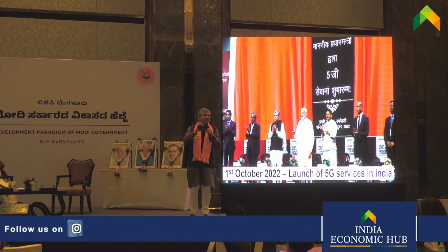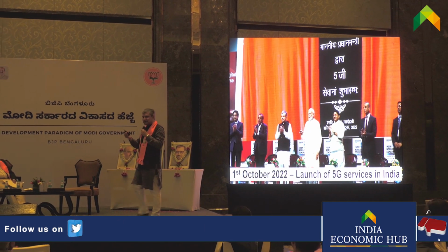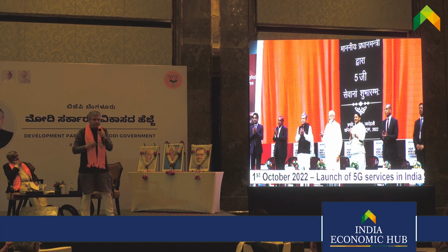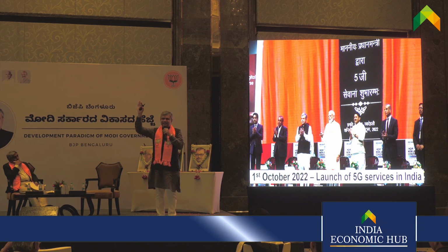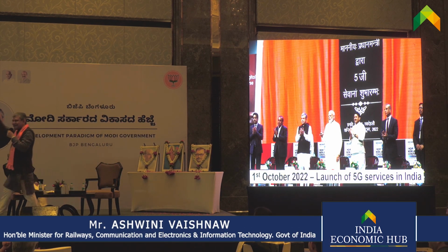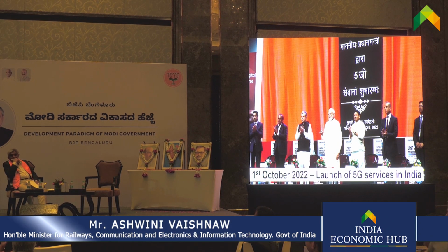Normally it used to take 7-8 months for a tower to get all its permissions, right? Now imagine today about 85% of the applications, the proposals which come, how much time does it take? Make a guess. 3 days. Better guess, more aggressive guess. 3 hours. More aggressive guess. 30 minutes. Maybe half an hour. Actually zero. You press the enter button and your approval comes.